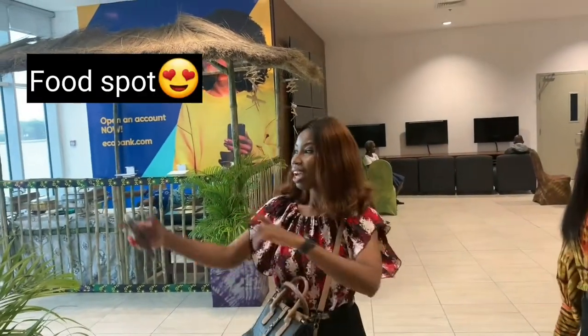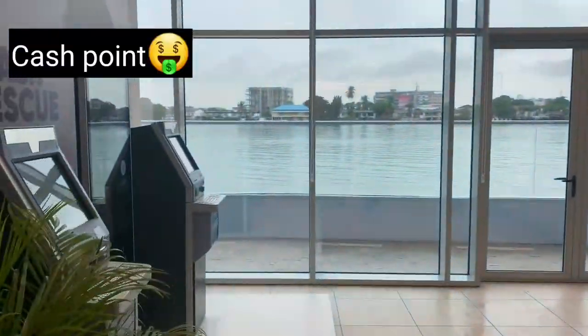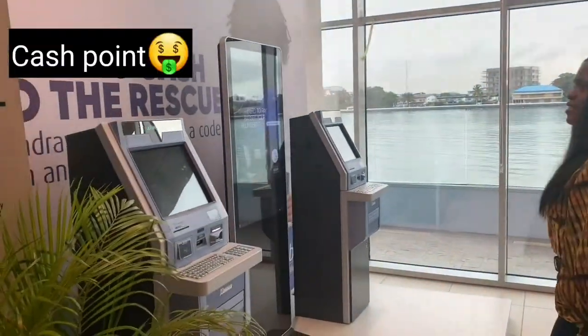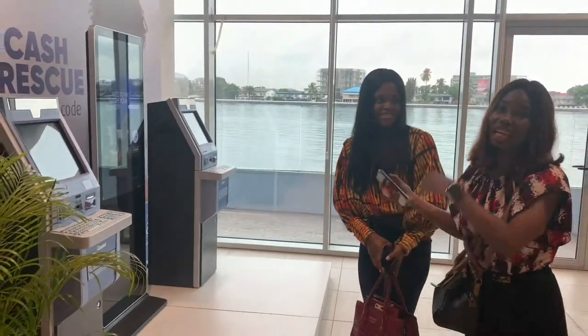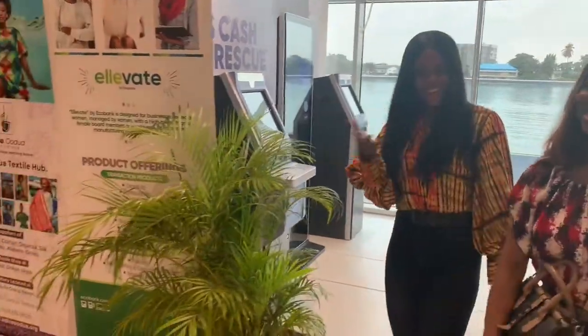Here, and then we have cash point here. So for those who use some media card or cash, you can get so that and it manages your risk. Okay, so let's go right into it.